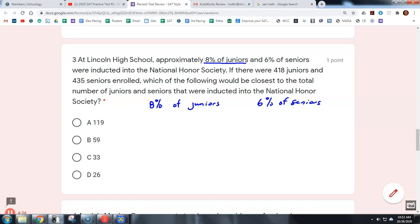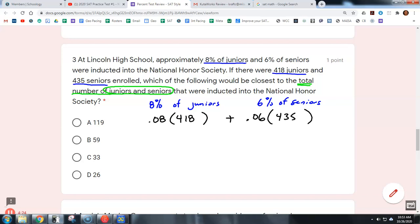Now, if there were 418 juniors and 435 seniors, which of the following would be closest to the total number of juniors and seniors that were inducted. All right. So the percentages aren't too bad. You just got to answer the question and combine them together. So 8% of juniors is going to be 0.08 times the total juniors, which was 418. And then we're going to add to that 6% of all the total seniors, which is 435. Must be a pretty big school.